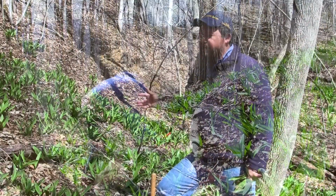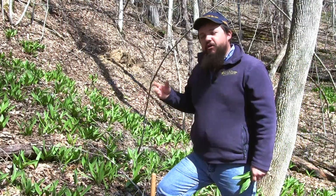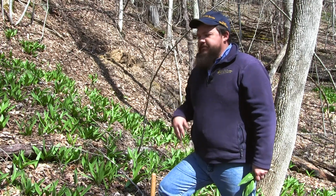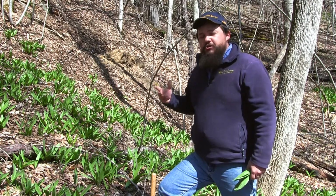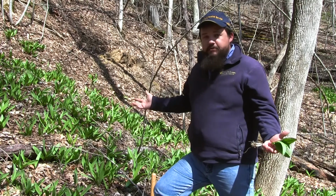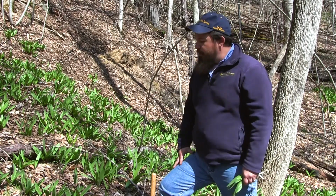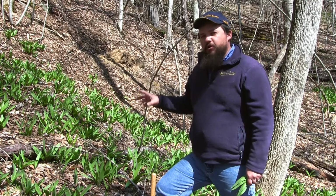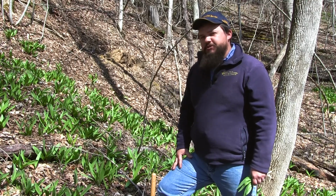So those are things to think about when you do go out and you are harvesting. This isn't like planting your onions in your garden that is going to come back year after year after year. You can over harvest a ramp patch and it'll disappear. So we don't want that to happen. So we want to have those things in our minds when we are going out and harvesting ramps here in the springtime.